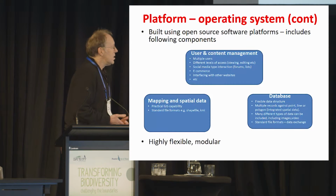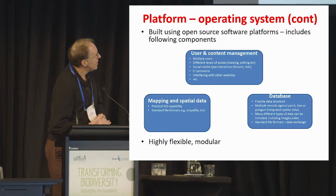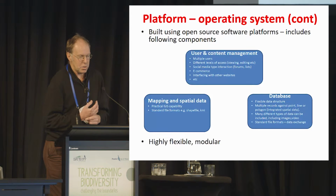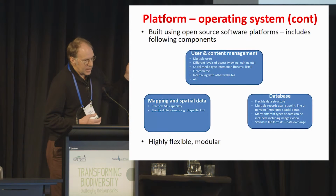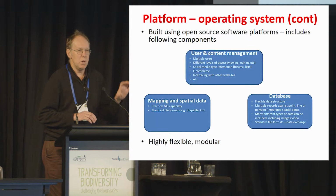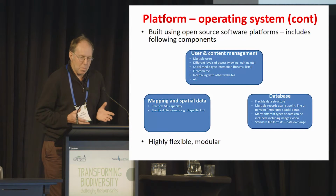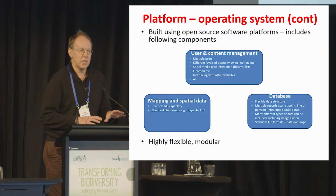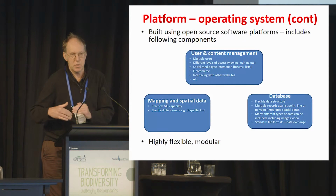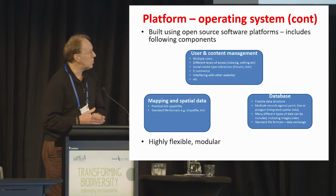I just wanted to make this point about the system, which is actually quite important: if you think about it, it's got three components. It has quite sophisticated user management and content management, so we can structure users with different levels of access to different things. Someone who's managing a whole project can have a lot of access to change things around and edit things. Someone that's just servicing traps, for example, can have a certain level of access, and someone that you just want to have a look at your project can have different levels. So we can alter all those things.